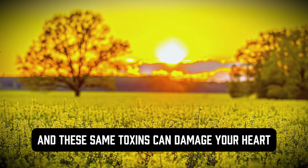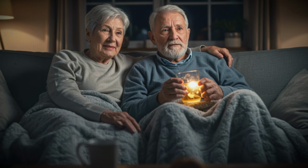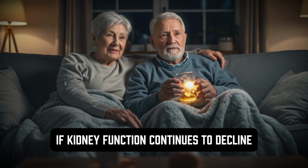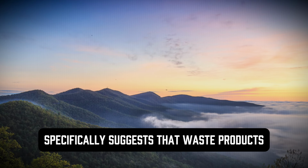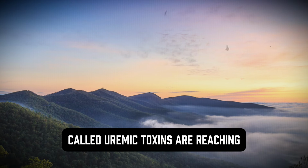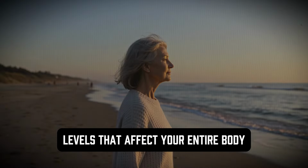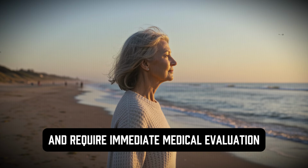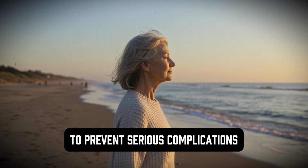and these same toxins can damage your heart, brain, and other vital organs if kidney function continues to decline without proper treatment. The yellowish tint specifically suggests that waste products called uremic toxins are reaching levels that affect your entire body, not just your kidneys, and require immediate medical evaluation to prevent serious complications.